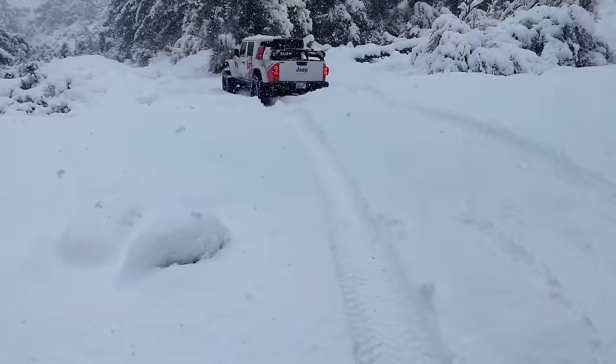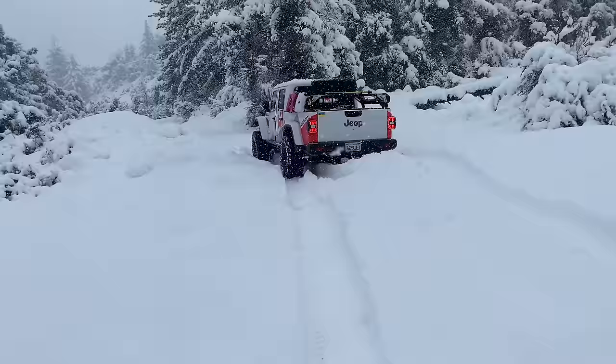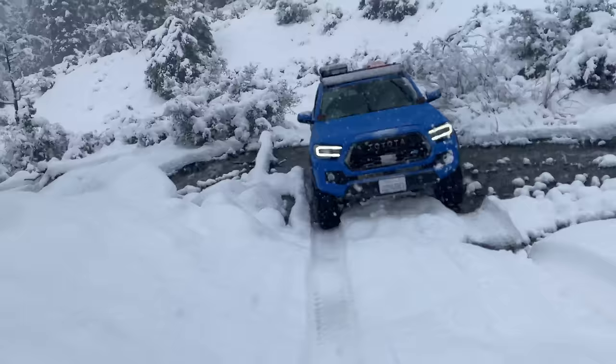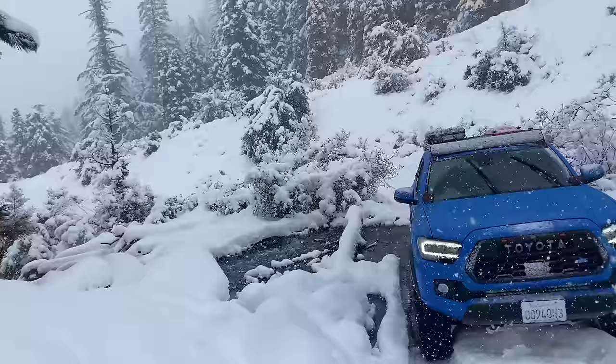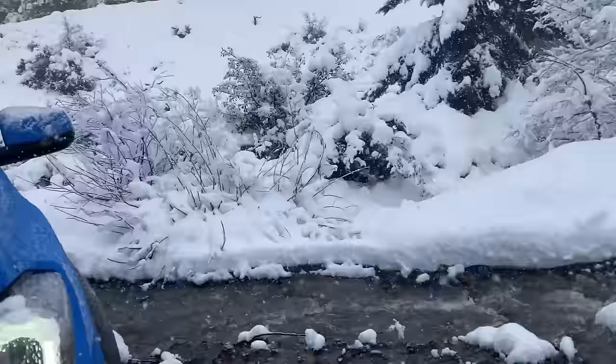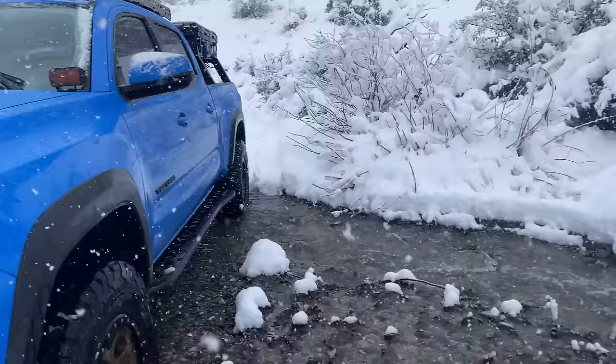I think it's just so thick and slippery right now. Nipo is having a hard time. I was stuck right here too, and we're at the water crossing right now. All right, we can't go any further. It's just so icy right now. Hopefully we can get out of here and go up that little turnaround. We'll see. It's definitely getting more water. Yep, we'll see what we can do.